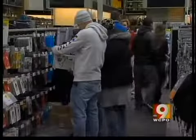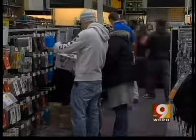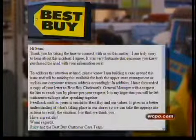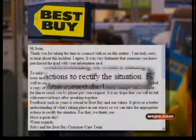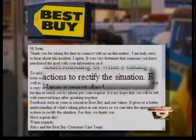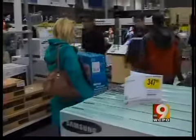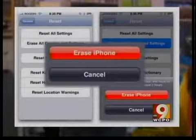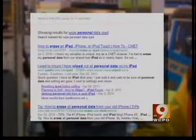Best Buy says stores are supposed to erase and reset all returned electronics. The company says, "We are sorry to hear about this incident, and we will take the appropriate action to rectify this situation." However, to avoid this risk, if you are returning something, go to your gadget settings and look for an erase or restore icon, or do a Google search for wiping out your personal information.